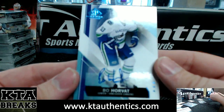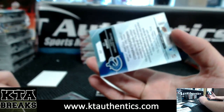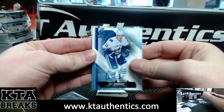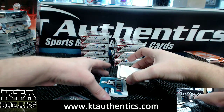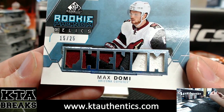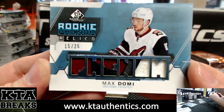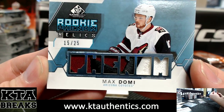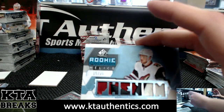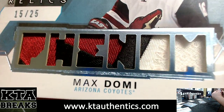And we got Bo Horvat. Oh, Horvat auto, SP game used, not numbered. SP game used. Nice. 15 of 25, 1, 2, 3 color Phenom patch, Max Domi. You looked good last night. Max Domi. Phenom 3-color patch. Nice breaks in there.